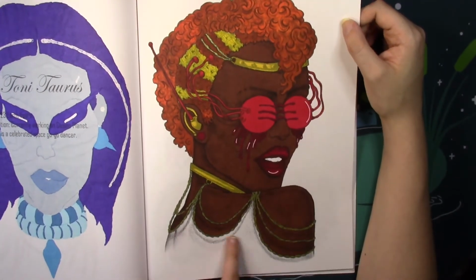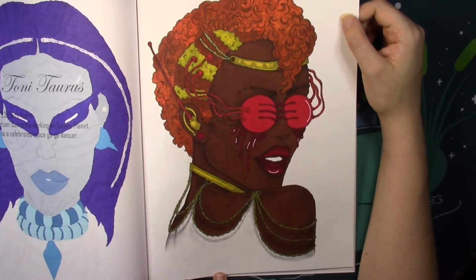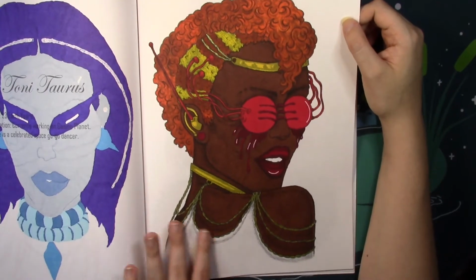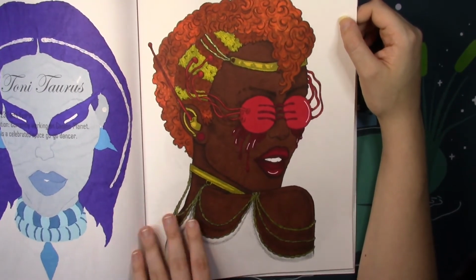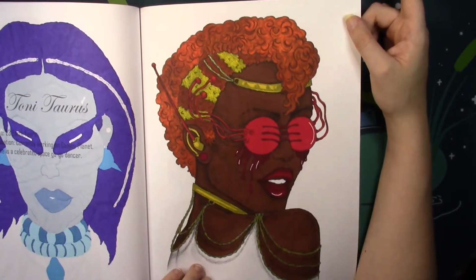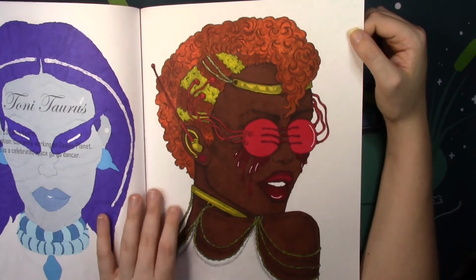Now, I could have colored the rest of her body in here, but it didn't have a set end point. You know, it kind of just goes off the page, and that never looks good to me. So I ended it here where these gold chains that are coming off of her were. But yeah, this one is just my favorite one. I don't know why. I used warm tones and she just turned out fabulous.